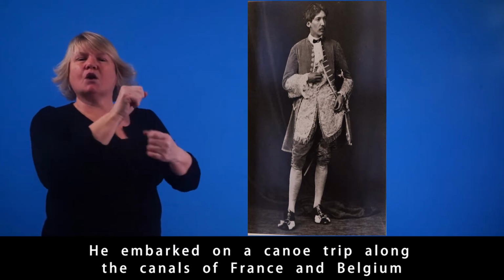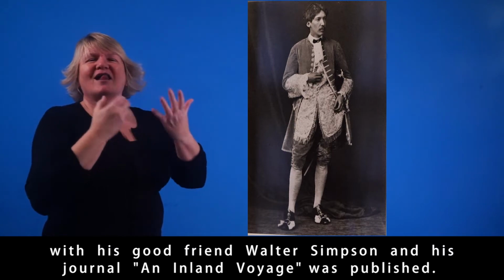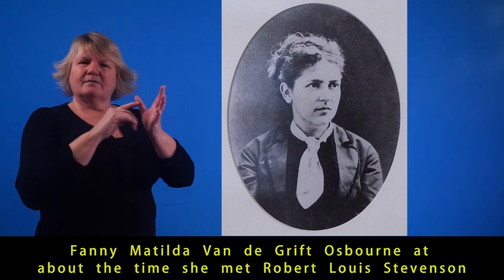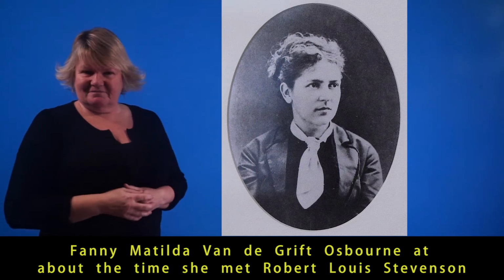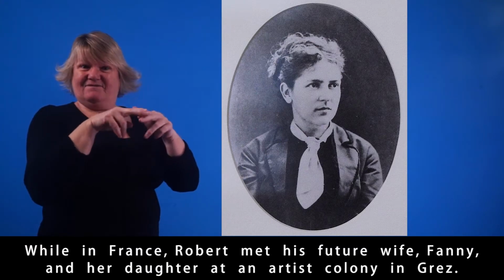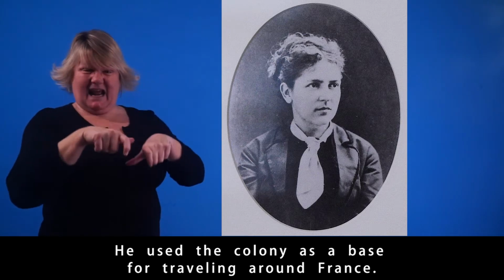He embarked on a canoe trip along the canals of France and Belgium with his good friend Walter Simpson, and his journal, An Inland Voyage, was published. Fanny Matilda van de Grift Osborne, at about the time she met Robert Louis Stevenson. While in France, Robert met his future wife, Fanny, and her daughter at an artist colony in Grèce. He used the colony as a base for travelling around France.